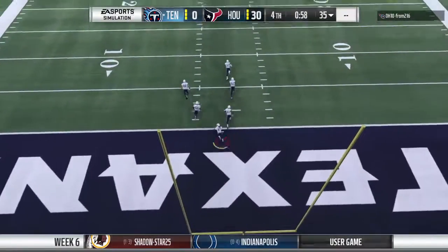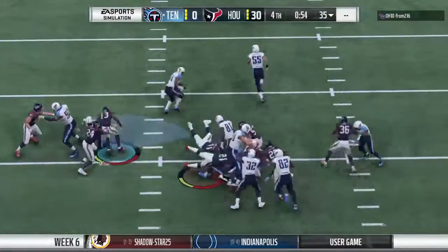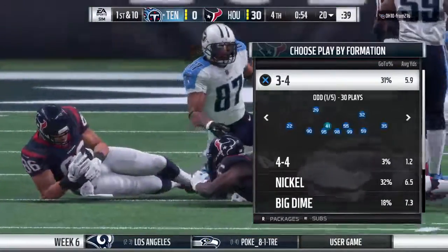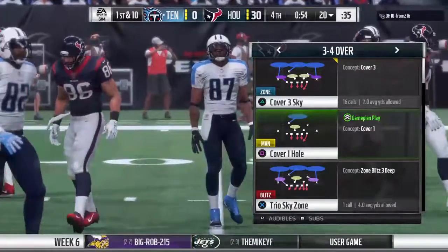This will be taken to the back of the end zone. And the decision to come out is going to cost him 5 as he's taken down right at the 20. And here comes Tennessee as they get set to take the field.